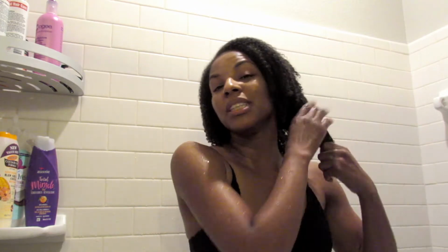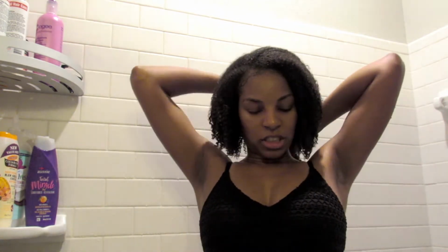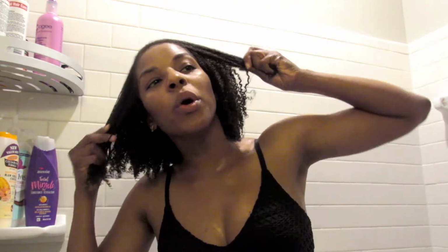So I'm going to do a deep conditioning on my head. I'm going to put a plastic cap on it and sit under the dryer and let it sit probably about 20 minutes. I've coated my hair. It feels really good, y'all, and it smells so good. Okay, so I'm going to put a plastic cap on it and I'll get back to you.